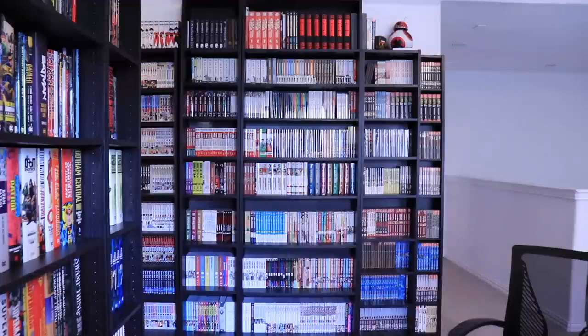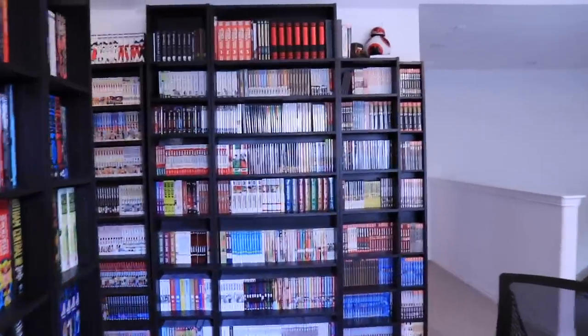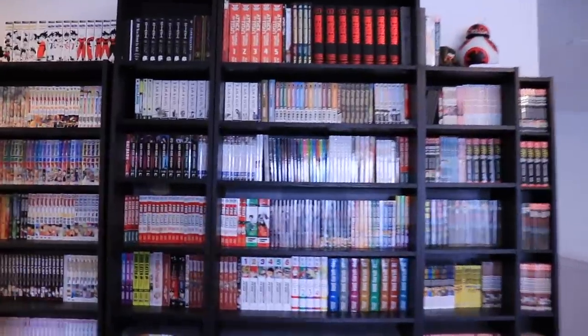I'll show where this is going to happen, but I do have another shelf that I'm going to be putting up soon. That's going to give me a lot more room for more things. That's going to happen probably the next week or two here. But let's go ahead and get close up on this shelf so I can show you guys what's over here.